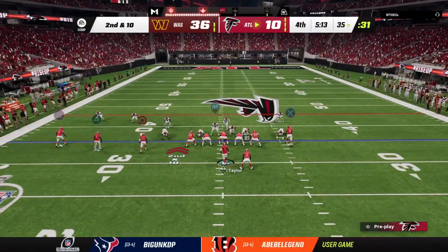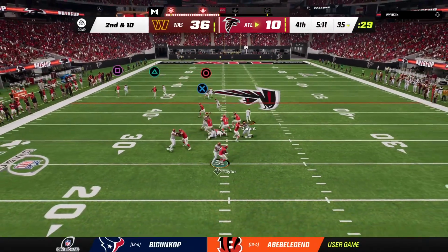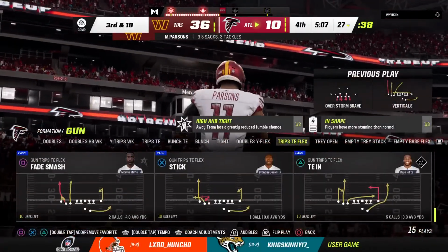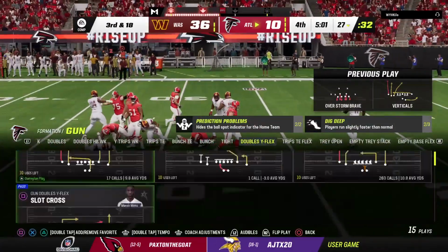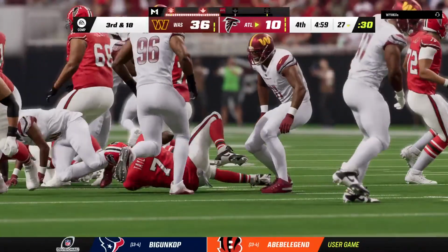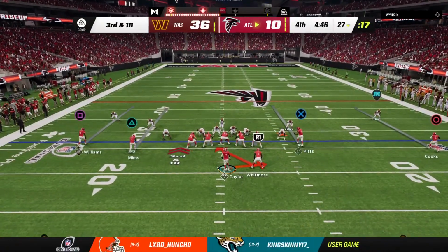Here's 2nd and 10. Here comes the blitz as they look to throw. Oh, the Commanders are going to get there as he's taken down. Micah Parsons bringing the pressure yet again. That's his 3rd sack here tonight. This offensive line flat out cannot handle this pass rush. We've seen it demonstrated time and time again to the tune of 7 sacks in this game thus far.